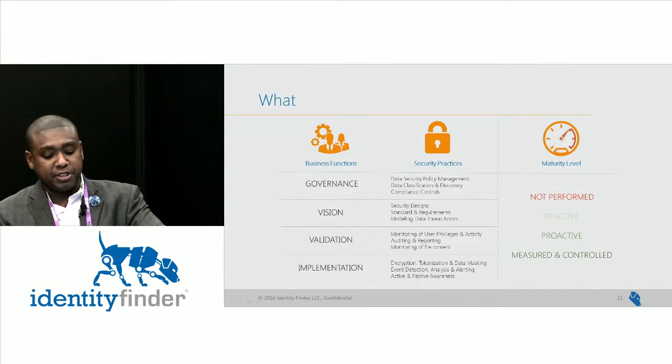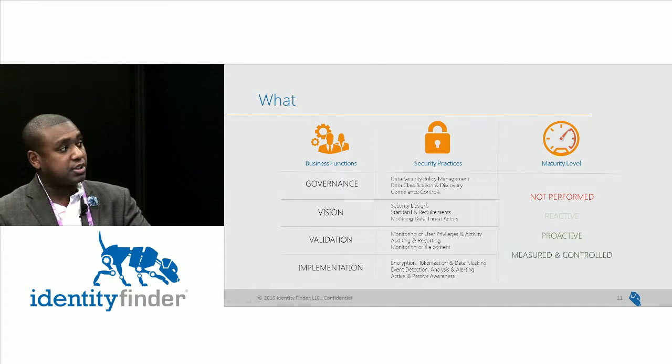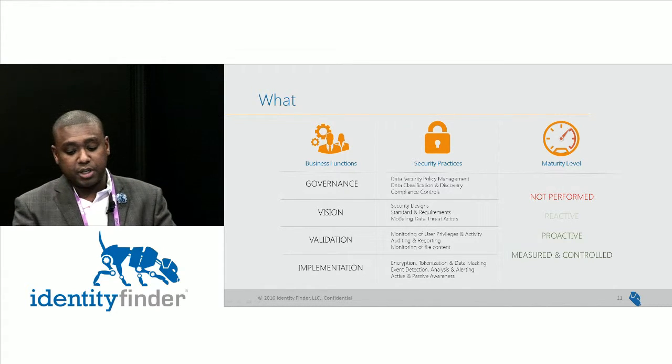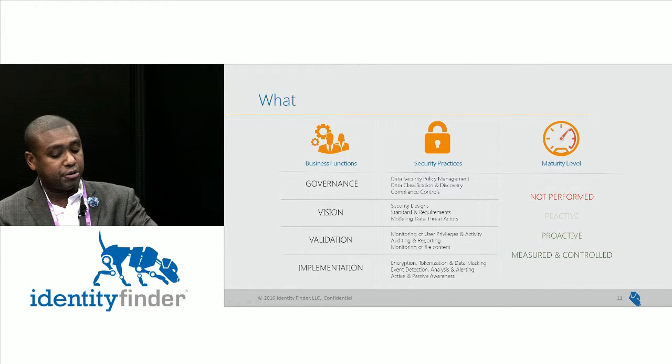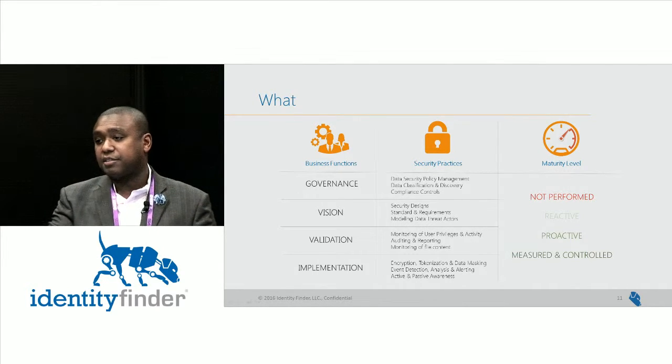And then lastly, implementation. So those are the practices that form the data security gates and the touch points, some of which we saw in the earlier slide as well, that will interact with our traditional security controls, whether that's network security, access controls, encryption, things of that nature.